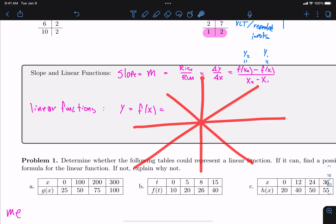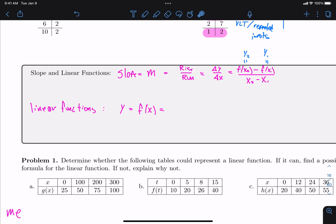So these are the type of lines that we have, and the slope of a line is a number which represents how steep the line is. If the line is increasing, we say it has a positive slope because this number will be a positive number. How do we get the number? Well, you can do it in a couple ways. You can say it's the rise over the run.